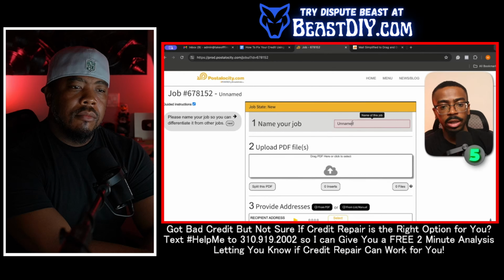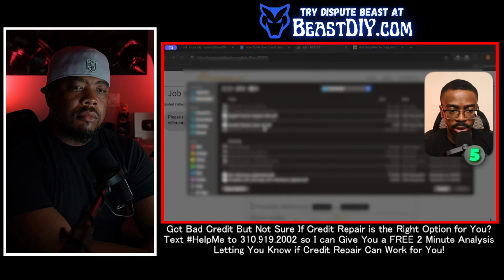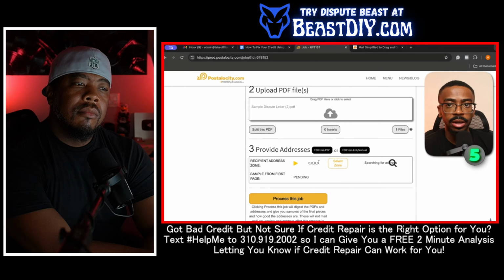Once you're in letter, you're going to name whatever your job is, and you're going to upload the PDF that you were able to get, which was the dispute letter you created. So, sample dispute here. Now, automatically, based on how your letter is formatted, you can actually set up data zones where Postalocity knows for every letter, if you decide to continually use this, whether it's for yourself or for other people, where in every letter to look to find the mailing address that you're sending it out to.